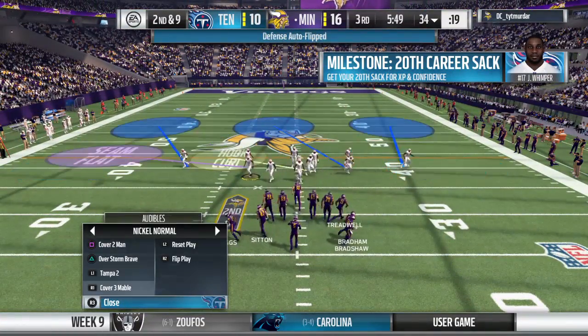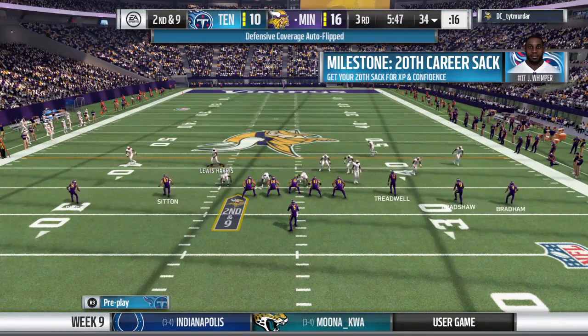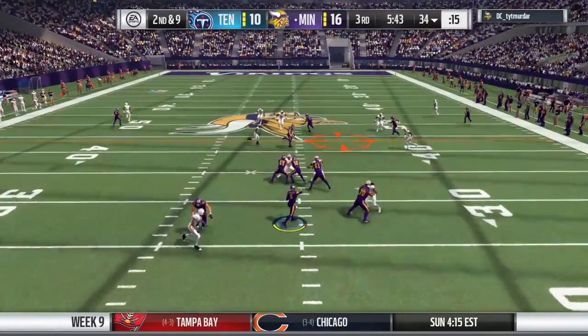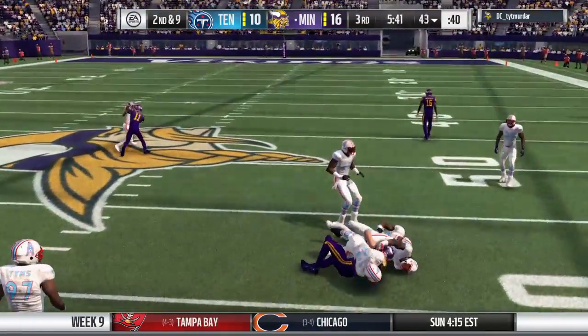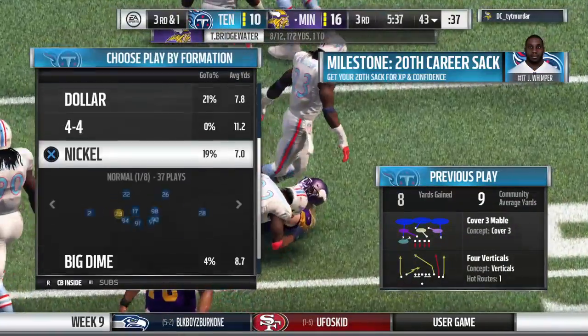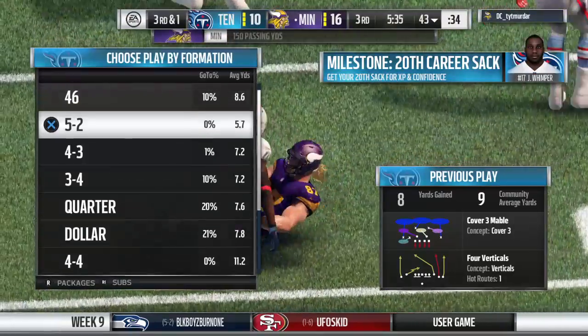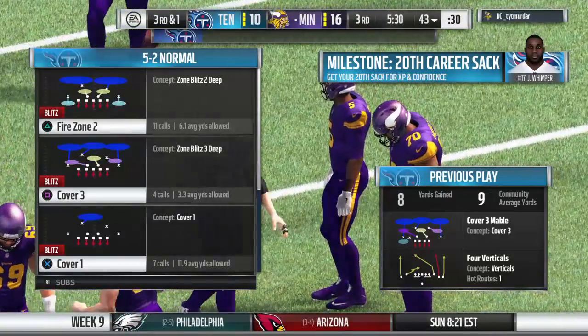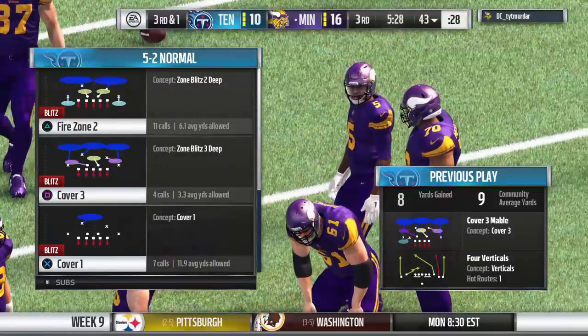See if they stay on the ground for second down. They come out 5 wide, 3 of them to the right side. Bridgewater to throw it. Throwing into traffic there, and that's complete. 8 yards on the completion, but now they face third down. They gave up the completion there, but this is what zone defenses count on: catching the ball and not much run after the catch.